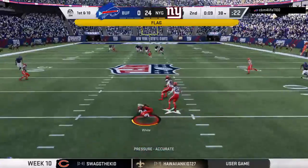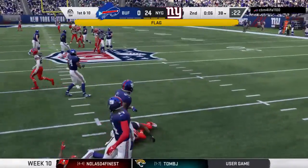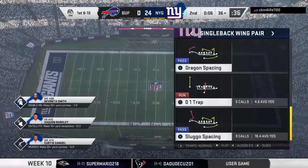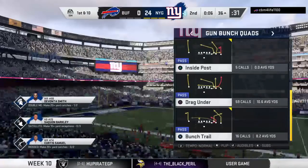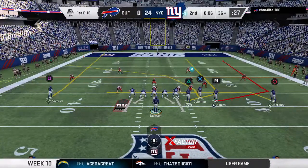Into heavy traffic, and it's intercepted. Tre'Davious White with a pick. And his guys have got it back at the closing stages of the first half. So cancel the interception, pass interference. And you know what else gets canceled? The return yardage. Makes the play, but now it's all for naught. So from the 36 now, 1st and 10.